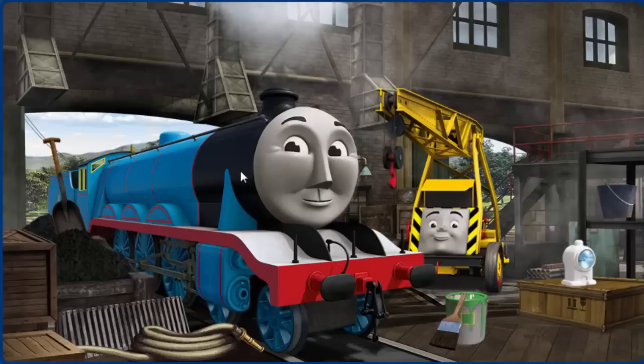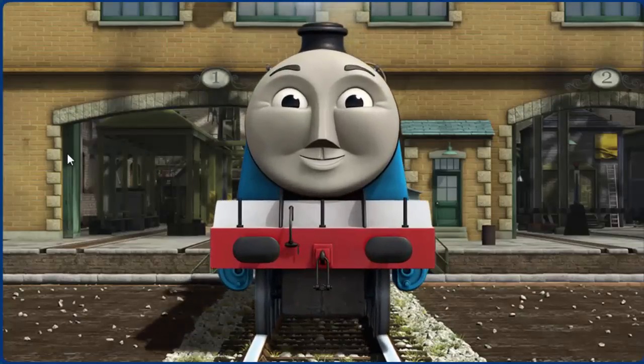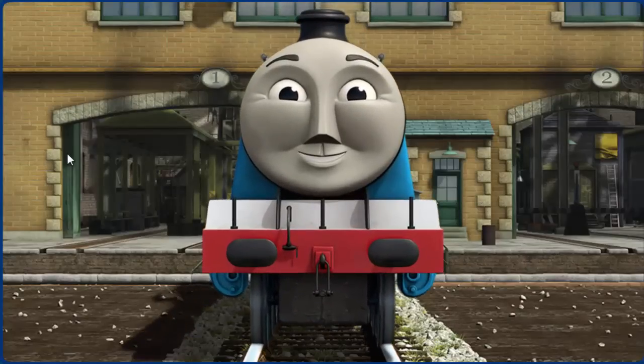Great job, but there's still more to do. Gordon needs more coal. That's right! Gordon is ready to be really useful again.